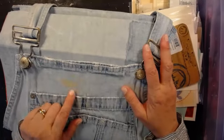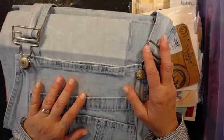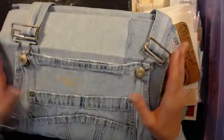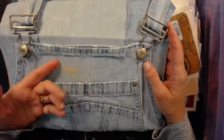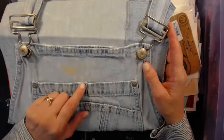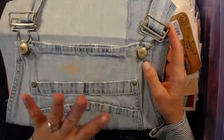So anyway, yeah, I used to wear overalls like this probably all through the 90s, late 80s, early 90s. These were my actual overalls from the Gap, and I think Old Navy sells them now, but I used to get them from the Gap. And I lived in them. Lived in overalls, guys.